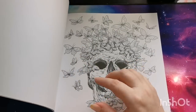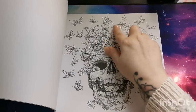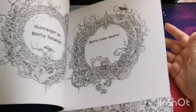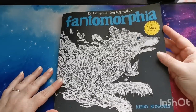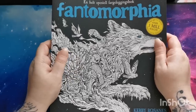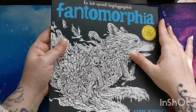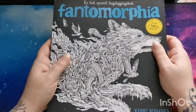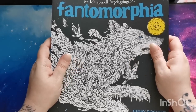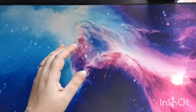I had coloured this one in the original. I had left the skull as is, and I had just coloured all of the butterflies, and I loved it. I had done this one. So yeah, I had done quite a few pages in the original, but absolutely beautiful. And again, just a huge, great big thank you to the gorgeous May for sending me this book quite a long time ago now, and I still treasure it. I absolutely love it. So there is that one.